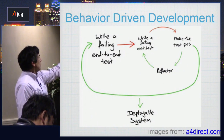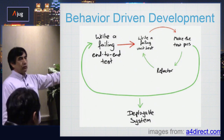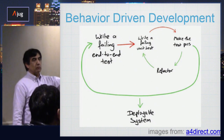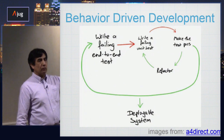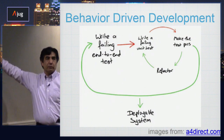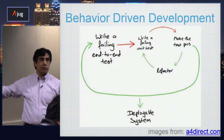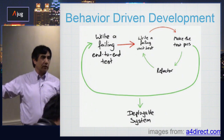So you write your failing test, you do your TDD piece. When you're done with that, you've got a working piece of a deployable system, because specifications are about features. Right? It's, I want this to be able to log in. This is the behavior for the authentication system. Once that's done, that's business value right there. They can use that for something.